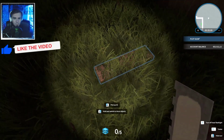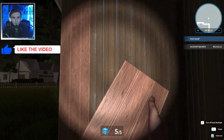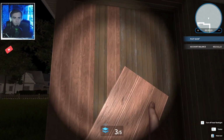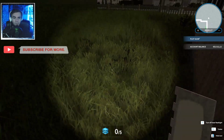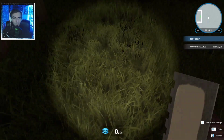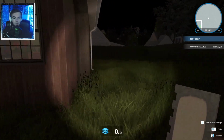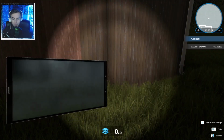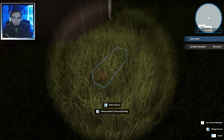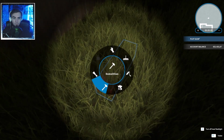Where is it? Oh, there it is. The difference is so visible. Okay, all of them are gone. I actually would love to have the garden DLC, because that way we could also take care of all this freaking grass that is really getting in the way.